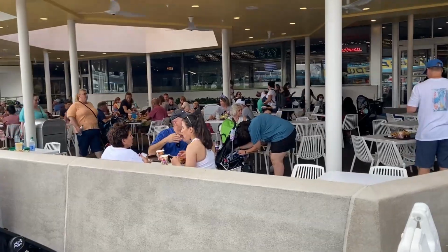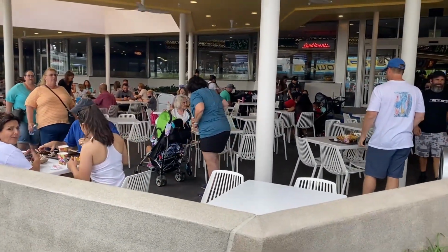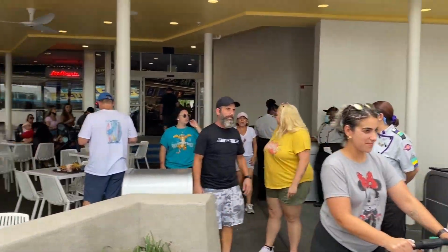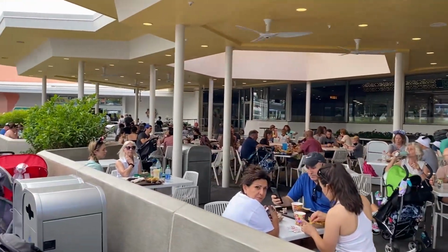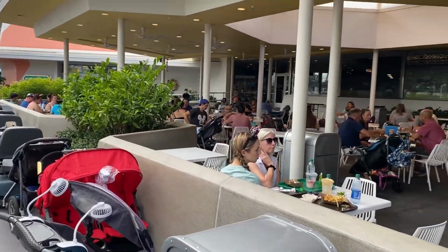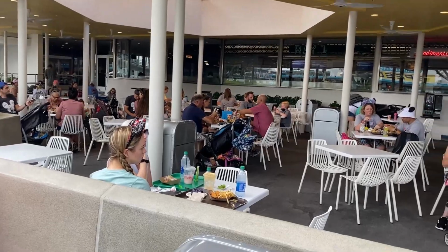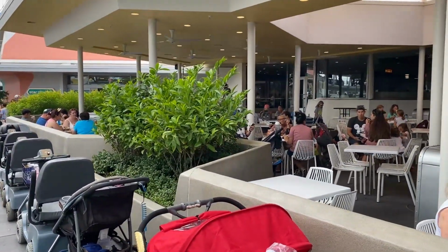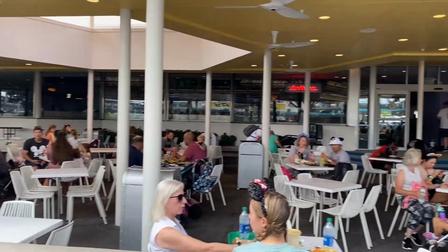And the best thing about Cosmic Rays, it is open pretty much all of the time. No matter how late it gets, no matter how busy and crowded it gets, it's a really good spot to come and get some food. It's not going to be 4 or 5 star food. They've got burgers, fries, chicken tenders, things like that. But the food's pretty good. I like it. So we're going to grab some food in here.